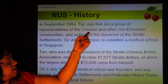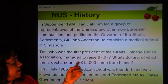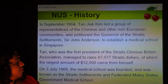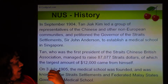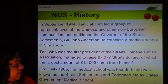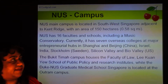So Tan Jiak Kim, that was the guy who led this movement, and Tan, who was the first president of the Straits Chinese British Association, managed to raise 87,077 Straits dollars, of which the largest amount of $12,000 came from himself. And on 3rd July 1905, the medical school was founded and was known as the Straits Settlements and Federated Malay States Government Medical School. So NUS has been there for many decades now.